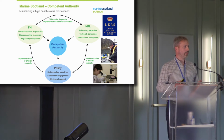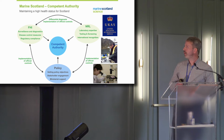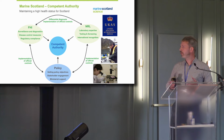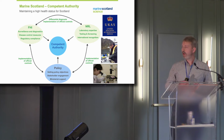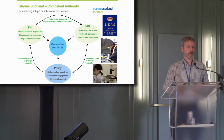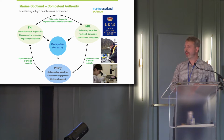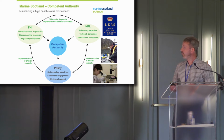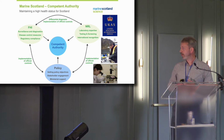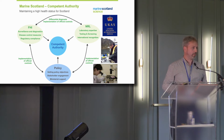But just before I get into red skin, I thought it's worth emphasising Marine Scotland's role as a competent authority in terms of aquatic animal health within Scotland. So this is focused upon delivering the implementation of our official control measures, and it's a combination of operational activity, laboratory function and policy input too. Our Fish Health Inspectorate will undertake a programme of surveillance and diagnostic sampling, and implement statutory disease control measures. All the samples that we take are analysed by our laboratory function, which serves as the national reference laboratory for Scotland. And this is all backed up by our policy colleagues who set policy objectives, engage with stakeholders and provide ministerial support.